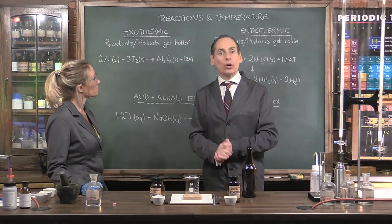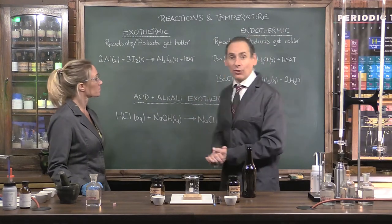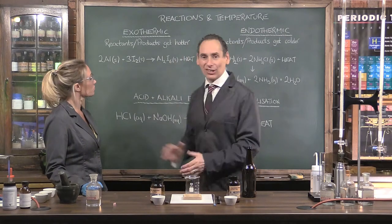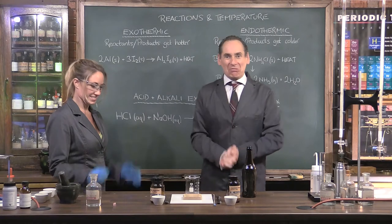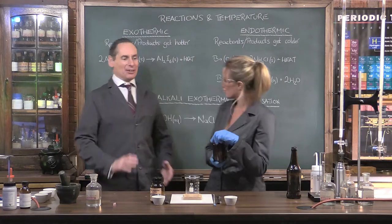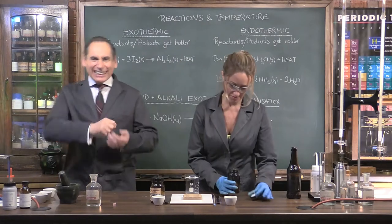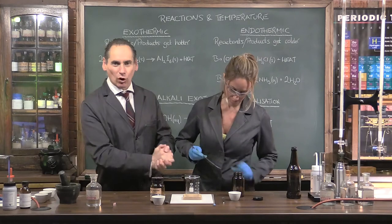We have got two great demonstrations here. One of endothermic reactions, so it'll get colder, and one exothermic. Emma is now going to do the first one. This is the endothermic reaction. A bit of a do-si-do there. Yes, Emma's now going to measure out five really good spatulafuls of barium hydroxide.